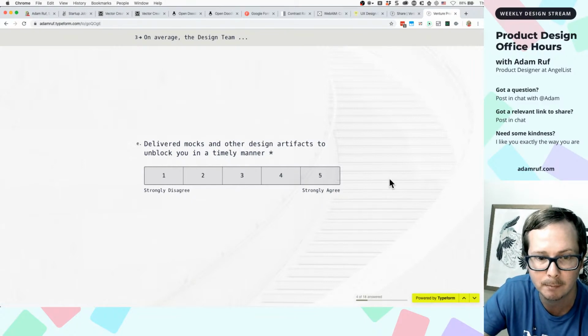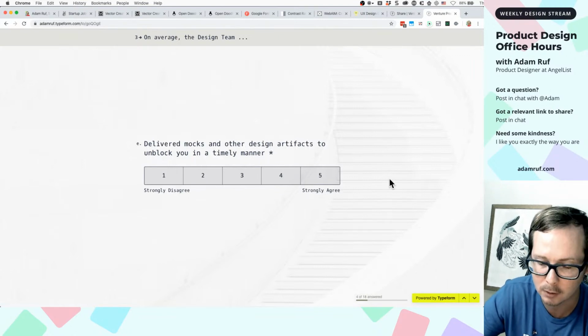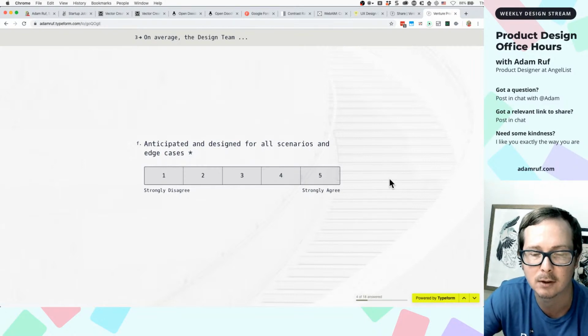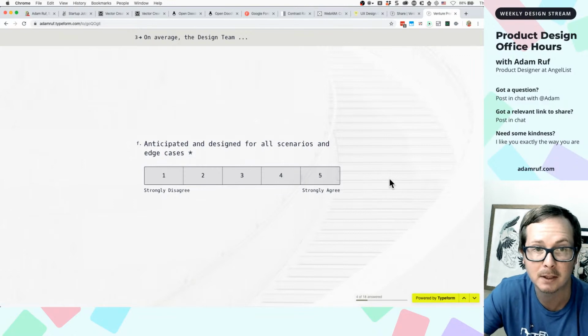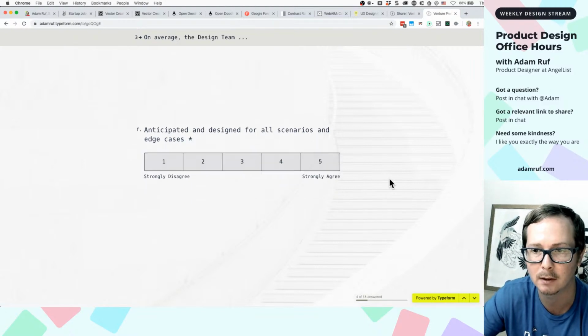Deliver mocks and other artifacts to unblock you in a timely manner, right? Number 1 job, I think, for design in terms of shipping and getting stuff done is unblocking engineers. If engineers are blocked on design, it's no good. No bueno. Anticipated and designed for all scenarios and edge cases. So I think this is something that the design team wants to continually improve on, right? It's part of understanding the business, comes along with thinking about all of these scenarios and edge cases so we can have those designed the first time.